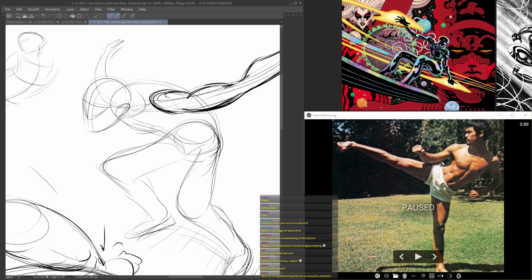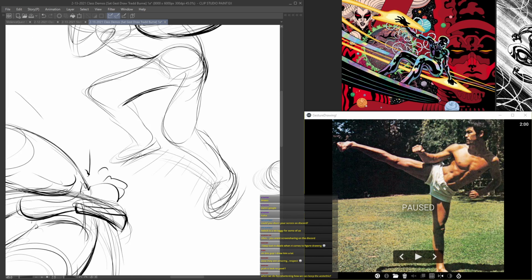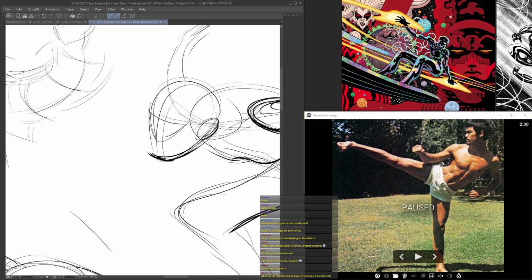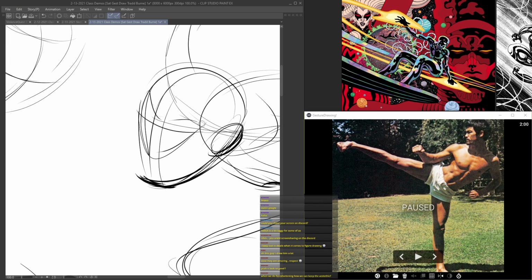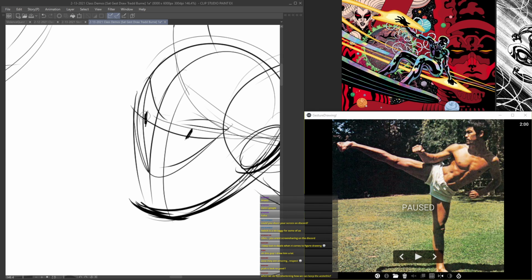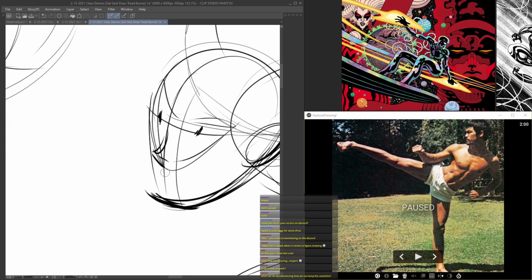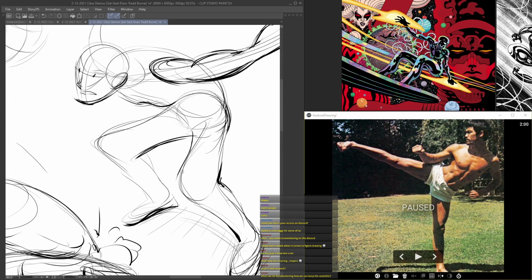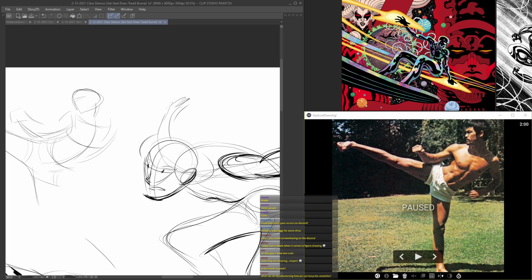I'm kind of playing with some muscle groups there a bit. If you do this kind of stuff too, you can start getting a sense of when to do it as a kind of reflexive shorthand during the actual poses as well. I add a little quick expression right here. Maybe some hair.